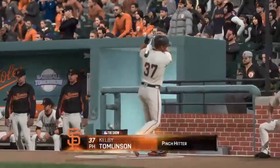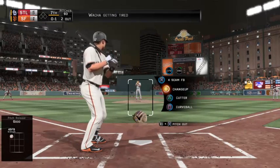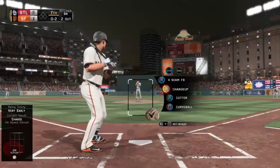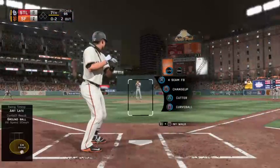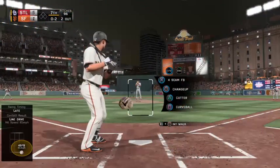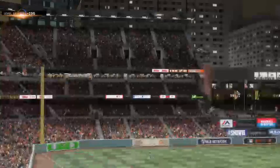Kelby Tomlinson will get the call here as he'll hit for the pitcher. Number 37, Kelby Tomlinson. And a high strike to begin the at-bat. It's 0-1. And it's quickly 0-2. Filthy changeup that time, but he's able to make contact, and he'll get another chance. A little late on the fastball, but he's able to spoil that one off, and he'll get another chance. And here's a ball hit in the air. Holiday ranging into shallow right, and that retires the side.